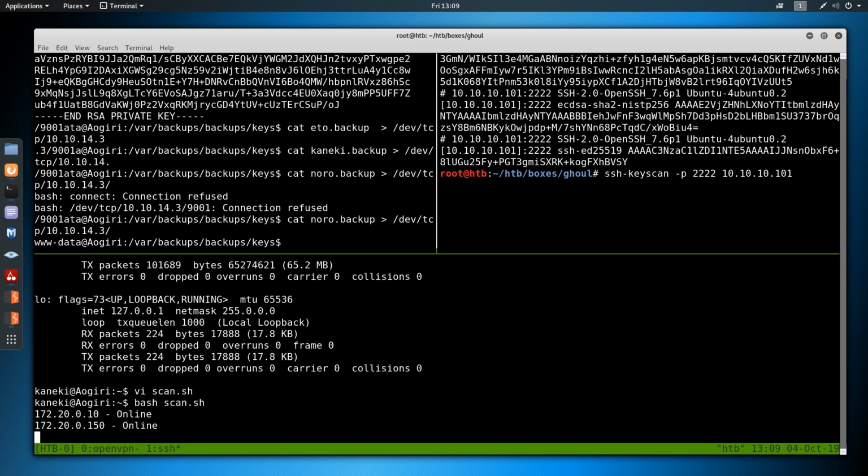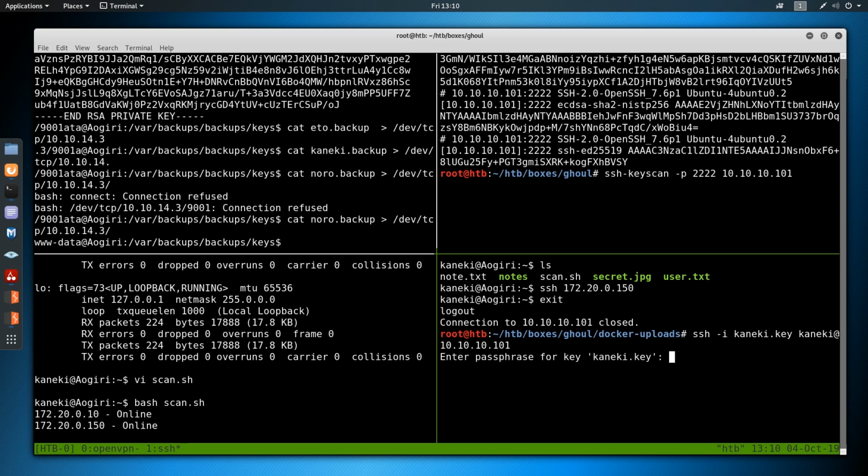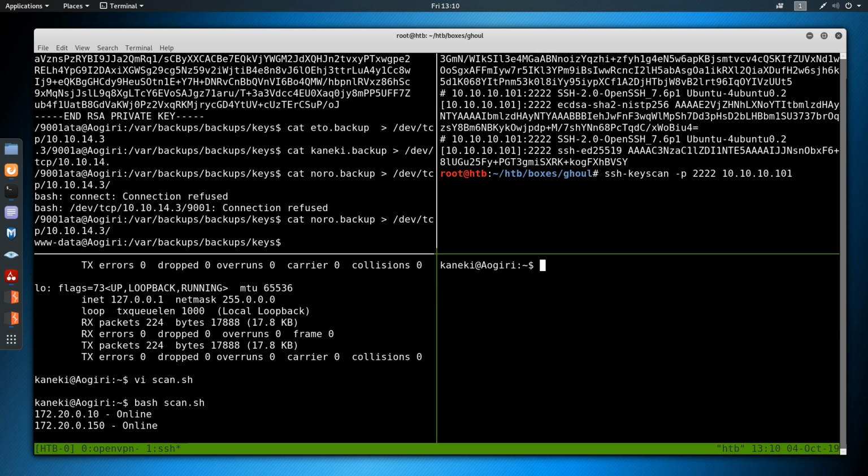We see that 172.20.0.150 is also online, so let's go and try logging in. Let's go docker uploads, and then ssh -i kaneki.key kaneki at 10.10.10.101, and copy the password, paste it, log in, and then if we try SSH 172.20.0.150, did we just connect to ourselves? Exit? It just died on us. So definitely did not work.